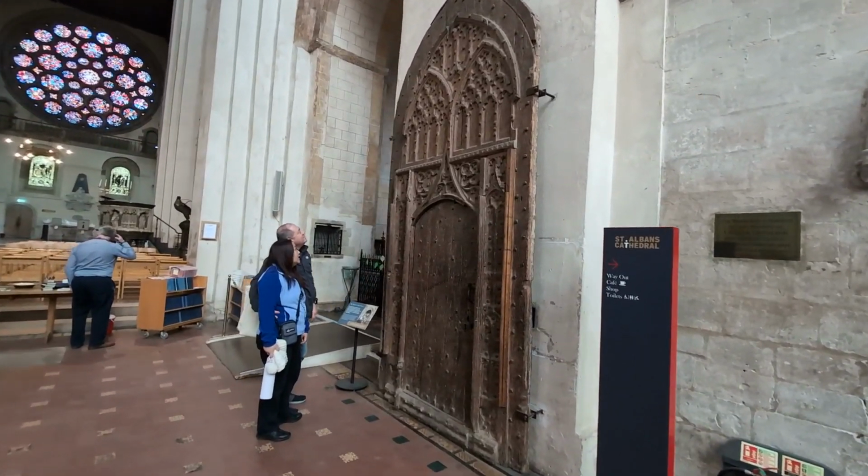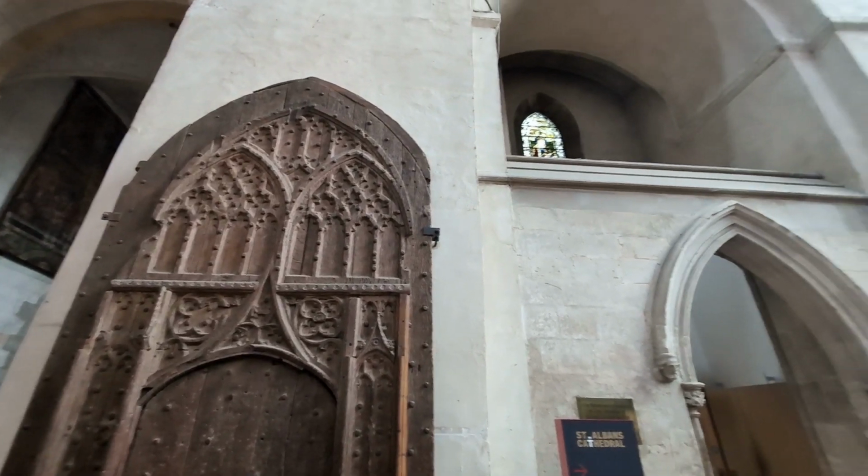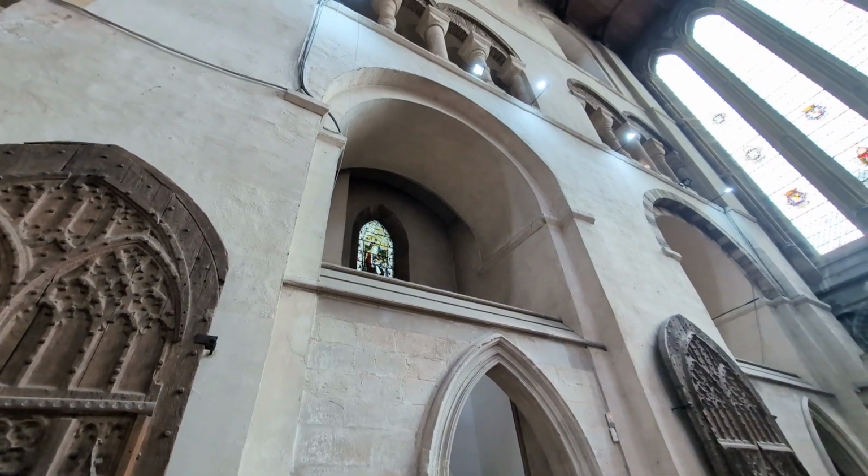So that was the best bit of the audio I had. Now look at these. These are the original doors. Look how big they are. There's a small doorway inside a giant doorway with hinges. So again, very big doorways, very big doors for bigger people.